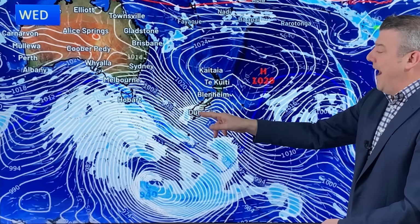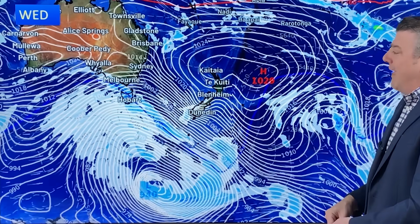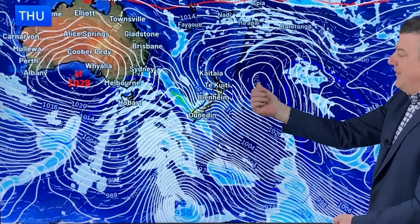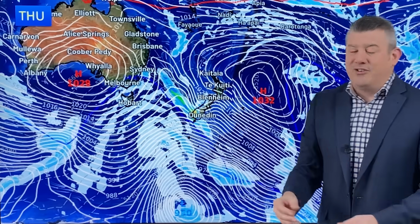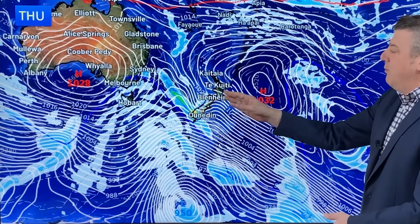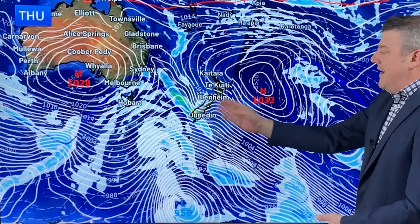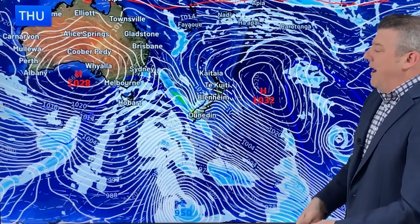So damaging gales possible again on Wednesday, and then surging northwards on Thursday. As that high moves away, that does allow a little bit of pressure to be relieved. But this is another significantly windy day on Thursday around many parts of the country, Wellington and eastern areas, and then the heavy rain in the south as well.